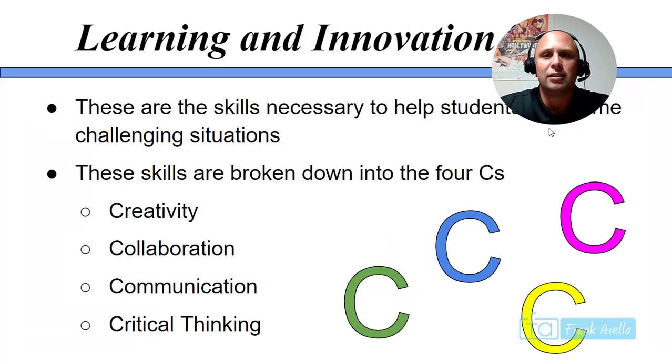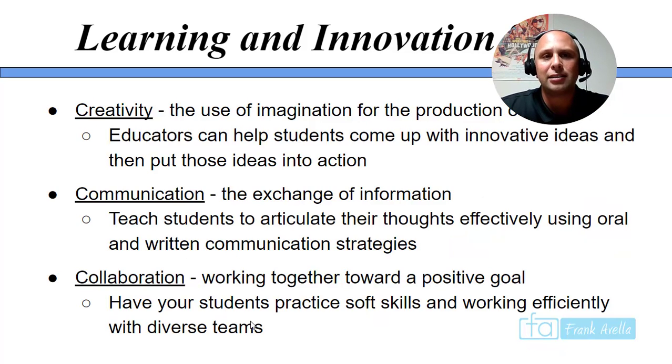So now, here we go. These are the 4 C's: creativity, collaboration, communication, critical thinking. And creativity is the use of imagination for the production of work. Okay, educators can help students come up with innovative ideas and then have students put those ideas into action. Communication, that's the exchange of information. You're communicating. Teach students to articulate their thoughts effectively using oral and written communication strategies.